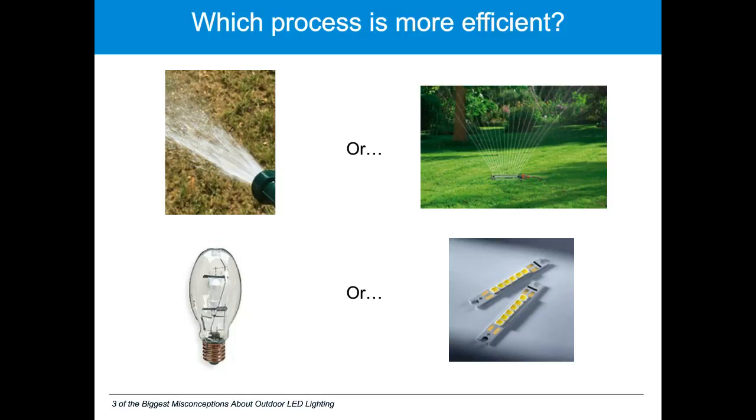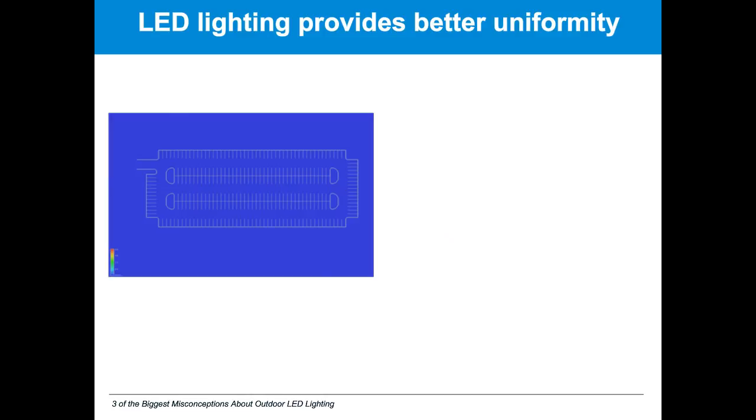So what does that really mean? Why do we even care about that? Because when we sprinkle the light, I promise it's the last time I'm going to say that because it sounds really stupid, if we use a directional approach as opposed to the optical acrobatics, it means that I can provide better uniformity.